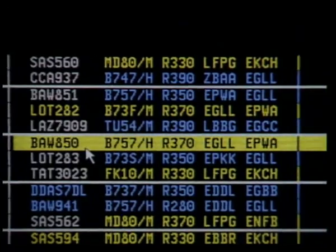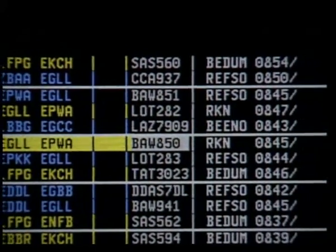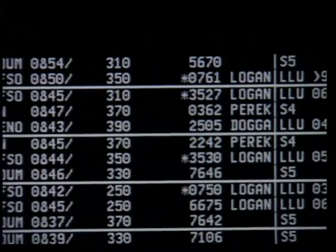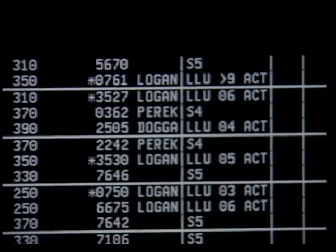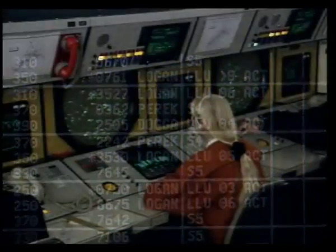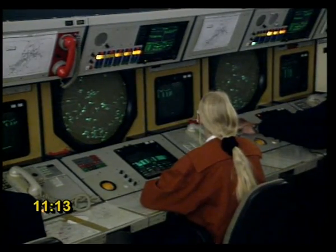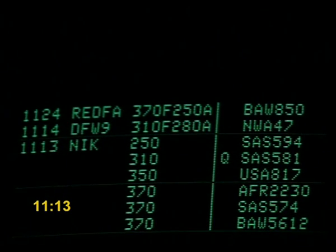The information displayed to the controller on his electronic planning control message screen, the EPCM, is developed from the old paper strip system, which contains all relevant information concerning the flight. The executive controller is now receiving on the electronic data display, or EDD, a message with an estimate for Redfer of 11.24.